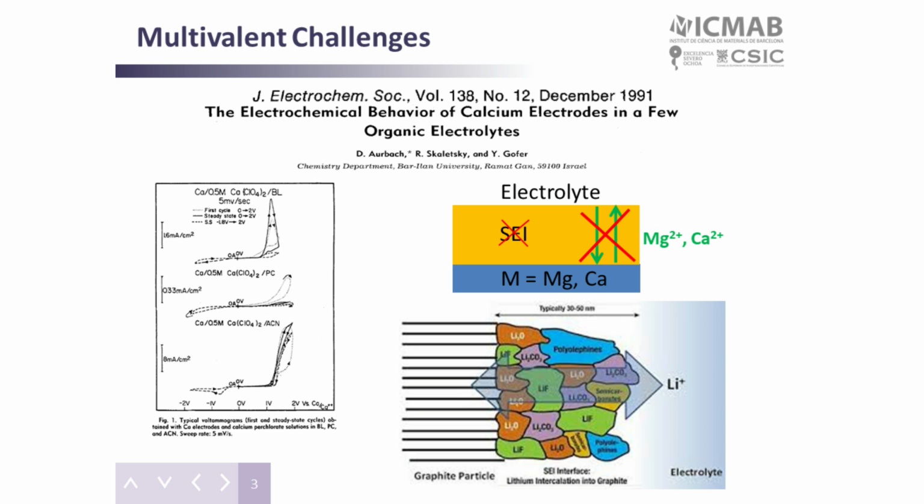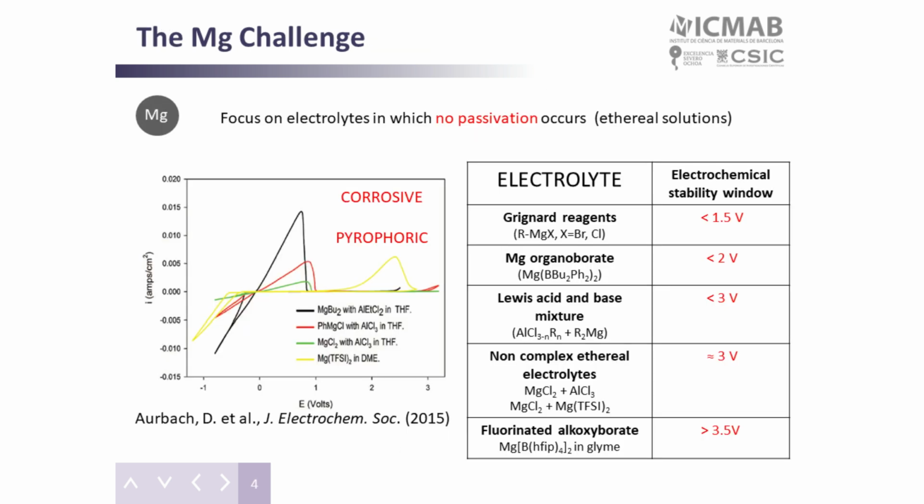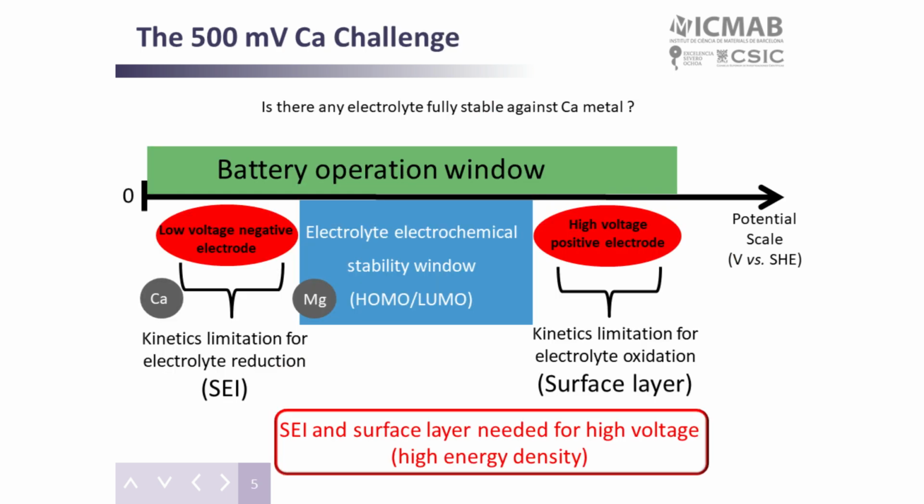So we do have quite a challenging task of finding stable interfaces. For magnesium, the strategy has been to try to get as passivation free as possible, since the first Grignard-reagent based electrolyte, which evolved quite positively towards the now state-of-the-art fluorinated alkoxyborate. Unfortunately for calcium, at the time there was no Grignard equivalent, so it was almost discarded for quite a long time. And calcium has the additional advantage and disadvantage in this case of this 500 millivolt difference in terms of standard redox potential compared to magnesium.